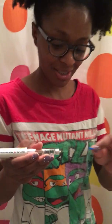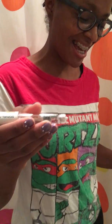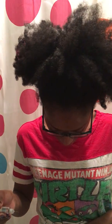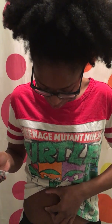And here is the needle, guys. I'm gonna stick this at me. Nervous as always. So I got a little bruise on my stomach, so I have to stick it in a different spot. My husband said I should stick it in a different spot. So here goes nothing.